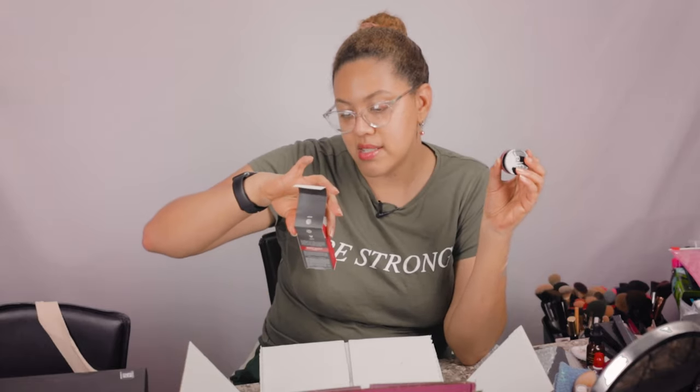And I saw this on TikTok actually. And everyone loves these blushes. They say that they're super pigmented, they're very, very nice, and they leave the skin glowy and super cute. So let's see what the hype's about. And the color I grabbed is Tahiti. It's like a winey pinkish color.